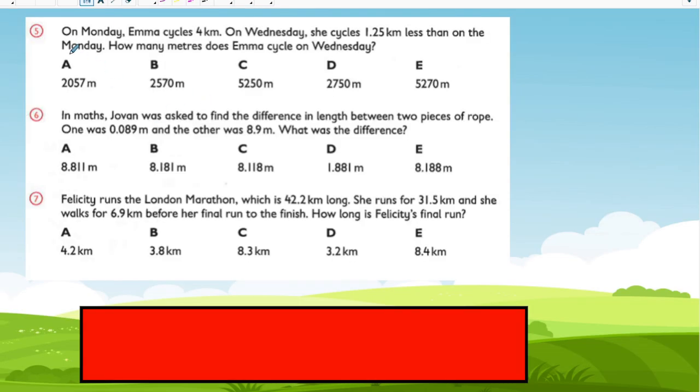Moving on to question 5. On Monday, Emma cycles 4 kilometres. On Wednesday, she cycles 1.25 kilometres, less than on Monday. How many metres does Emma cycle on Wednesday? So the first thing to do here is conversion. So you need to convert your kilometres to metres. So we've got 4,000 metres in 4 kilometres. And then she cycles 1.25, which of course is 1,250 metres.